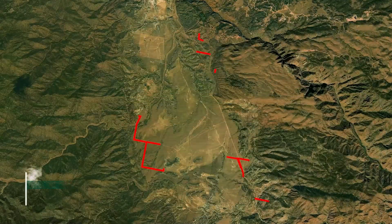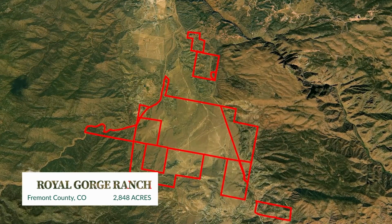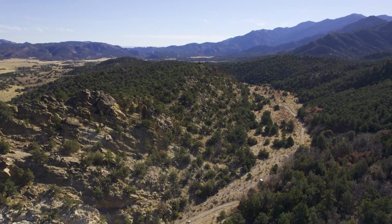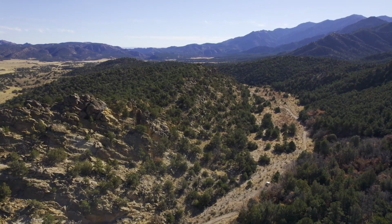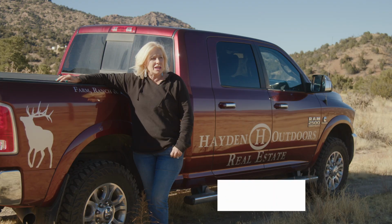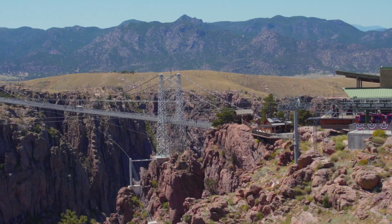And finally, we're in Fremont County, Colorado, where Agent Twyla Giroux has a ranch listed with prime location in central Colorado. This is Royal Gorge Ranch. Okay, I'm Twyla Giroux with Hayden Outdoors Real Estate, and right now we're on the Royal Gorge Ranch. We're near Canyon City, just south of the famous Royal Gorge Bridge.